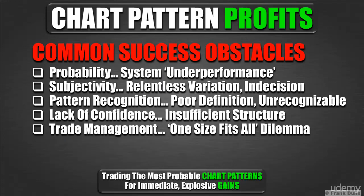Here are just a few of the common success obstacles to effectively trading chart patterns. The first is probability. The trader lacks sufficient structure and knowledge about market dynamics to find a system with acceptable risk versus expected reward. The next is subjectivity. Relentless pattern variation creates indecision. Next, insufficient pattern recognition skill, such as poorly defined, unrecognizable, or subjective patterns that cannot be seen in time to profit. Following this is lack of confidence. The trader lacks sufficient structure requisite to consistently identifying and entering proper trades.